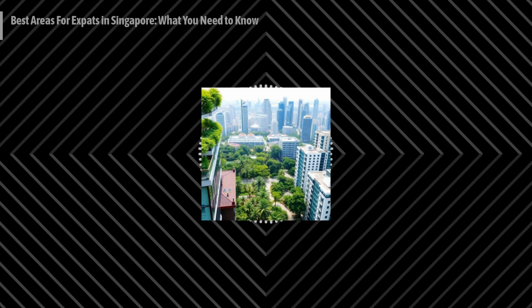HDB, that's the public housing, right? Where most Singaporeans live. Exactly, often very practical and affordable. Or you can find cool, renovated shophouses. The source mentions it's good for finding room rentals, too. It's just lively, never dull. Never dull feels accurate for Chinatown.